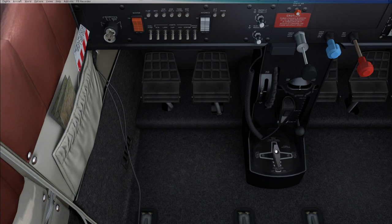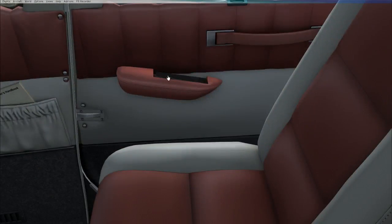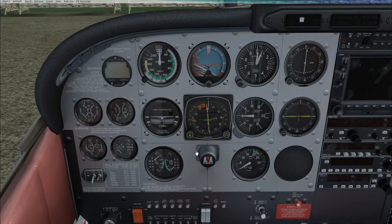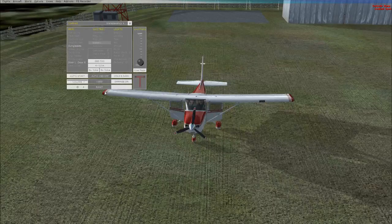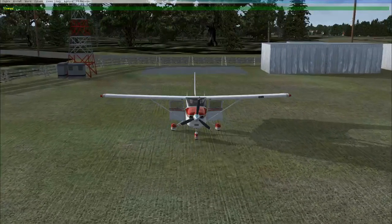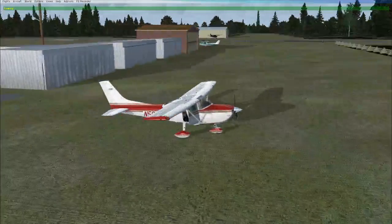Close those. Set trim to takeoff position. Alright, go ahead and we'll close that. Open that. Let's let Heidi out. Open my door as well. Unplug that. Alright, securing aircraft will run in a second. Let's actually push this back into the parking spot real quick. Push it on back into the parking spot, which is right there on that asphalt piece of pavement.